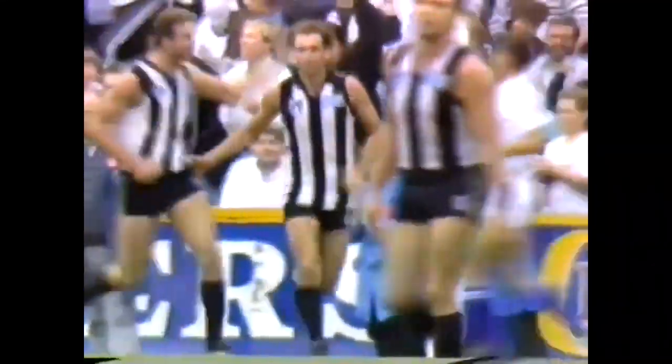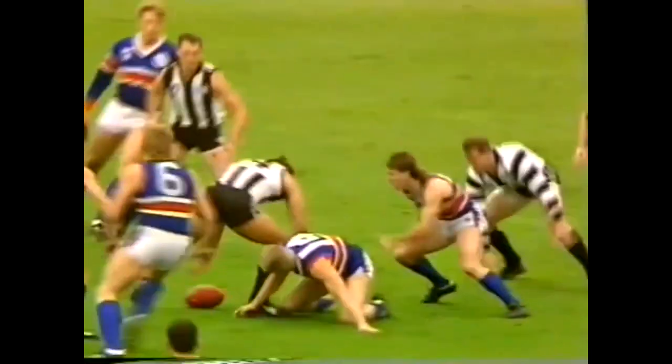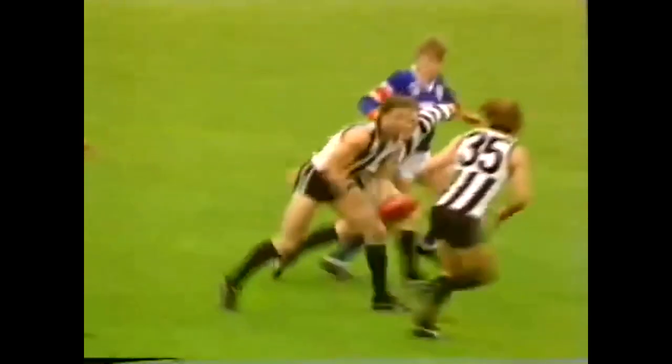Off the ground, Daicos, and don't they love it? Their champion scores like Palais. Leon's been picked up. The free kick is going the way of Collingwood. Down towards centre-half forward, a fine attempt to mark. It's not going to be paid to Barwick. Manson gets it to Daicos. Daicos goes into the open goal, and that'll be the leveller.